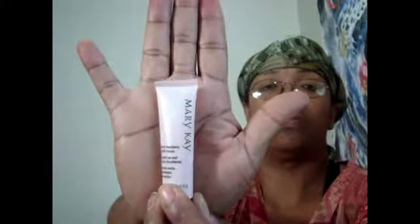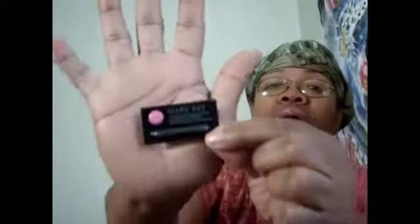I got these samples from Mary Kay, and it's quite a few samples. So I won't demo them, but I'll tell you what they are. This one is an extra emollient night cream. I don't know if you can see that or not. There we go. Extra emollient night cream. Got a lippy sample. This is Pink Parfait. Another lippy sample. This is Beach Bronze.